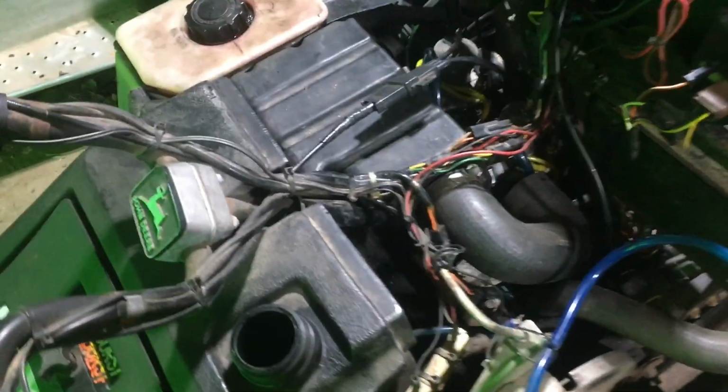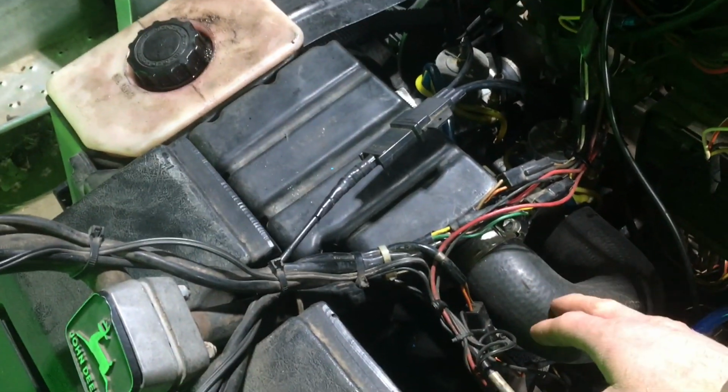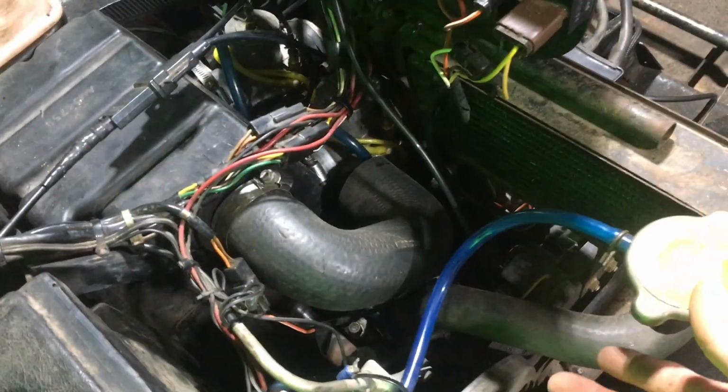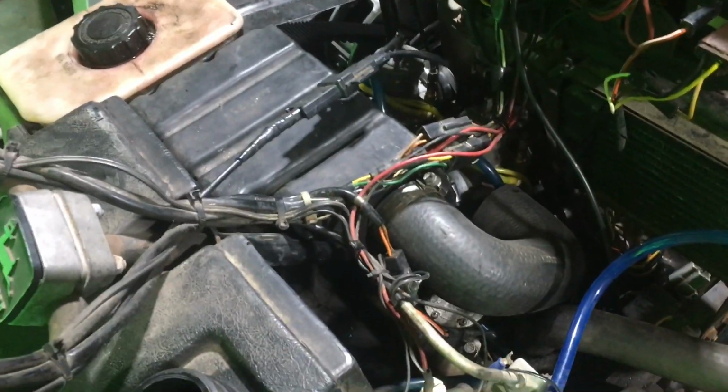Let's get at it. On this sled, the fuel lines really aren't too bad to get to. Little minor disassemblies required. I'm going to take this air hose off and probably the air box just to give us more room to wiggle around. And our fuel pump lives right under here, so we should have no problem getting to any of the other stuff. And yeah, my hand will fit in here just fine.